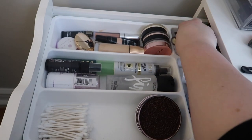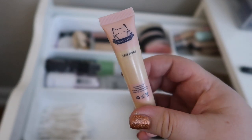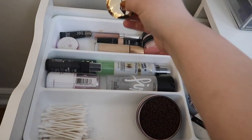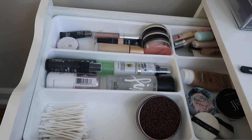Let's see. I'm gonna pull out this concealer from Shop Miss A, the AOA Studio, and this is in the shade Fair Ivory. So let's pull an under eye corrector actually while we're in here. I'll get the Charlotte Tilbury one. I feel like I haven't used it in a bit. So just a salmon under eye color corrector. All right.